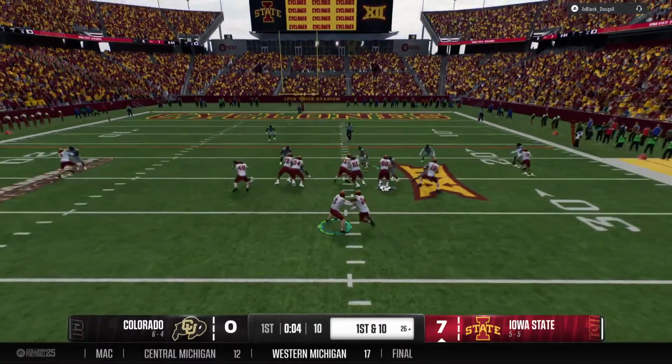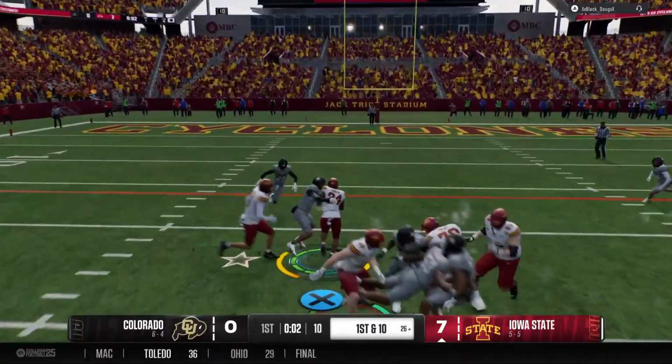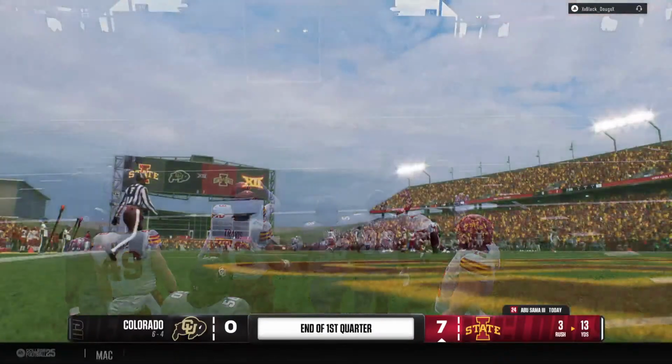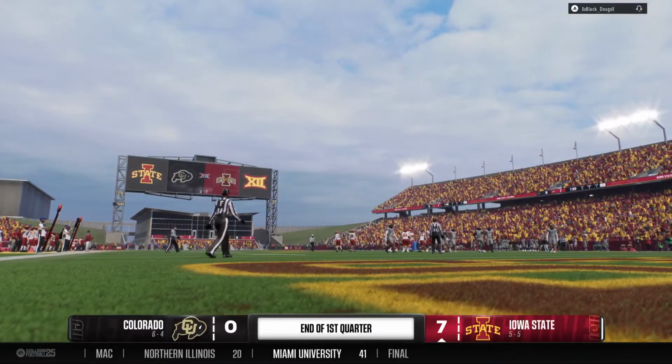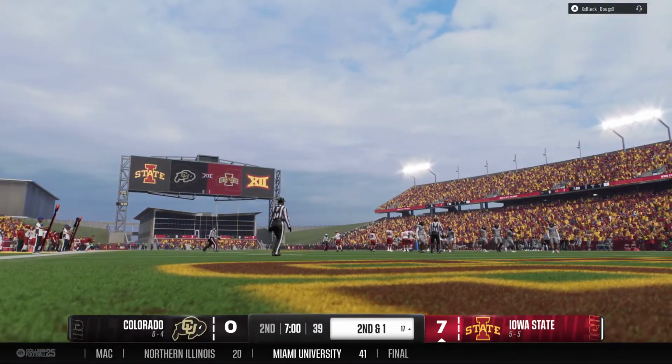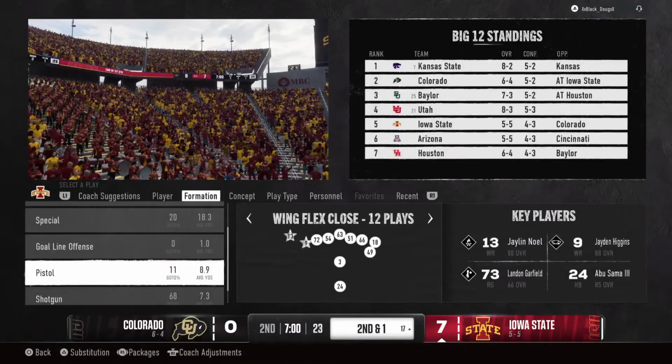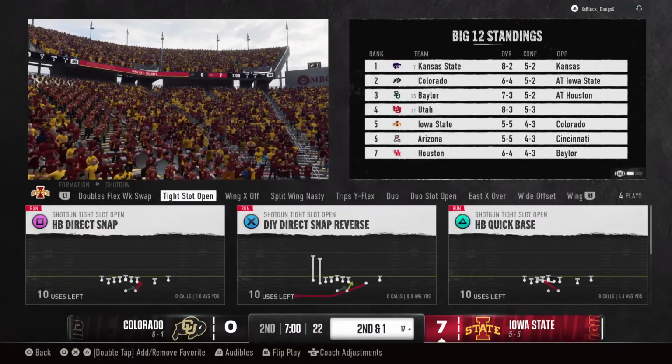So it's okay for him to make catches. You just got to get him to the ground quickly. They get him on the ground, and with that, we'll head to the 2nd quarter. That's the end of the 1st quarter. Iowa State 7, Colorado 0.